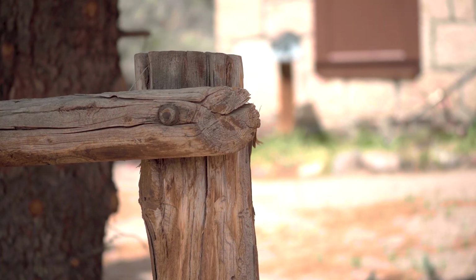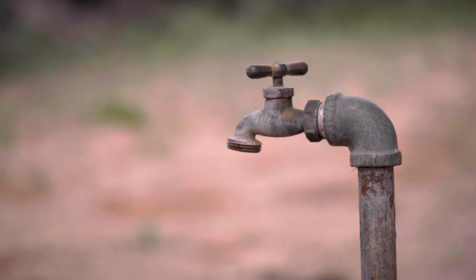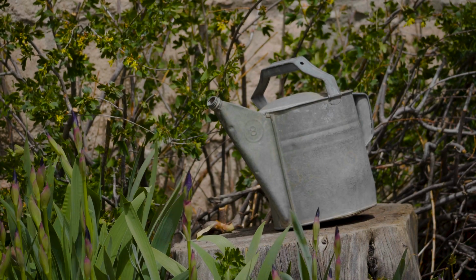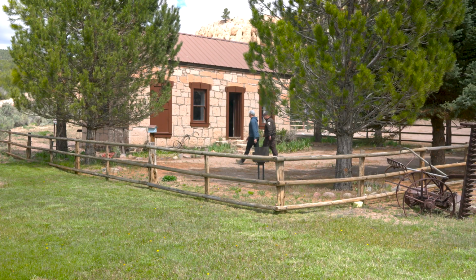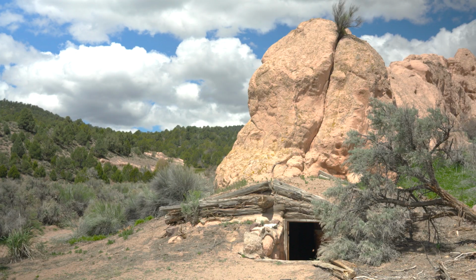I just love stuff like this. Being able to see and walk freely around such rich historical sites is incredible. And I'm doing it just by getting out and exploring Nevada state parks. It's tangible history. Is that the root cellar there? That is the root cellar.